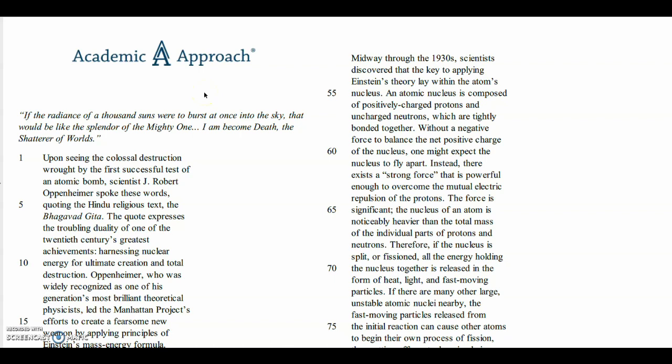So what we're going to be doing today is we're going to go through the answers overall, each one all together, and then we're going to break it down one by one and go through each one specifically and find where the evidence in the passage is. So this first passage that we were assigned on Tuesday is about J. Robert Oppenheimer and the atomic bomb. If you have not read this passage yet, please pause the video right now and read the passage so that way you know what's going on. All right.